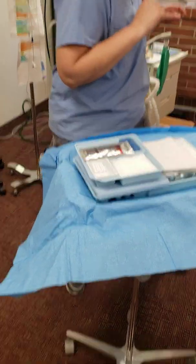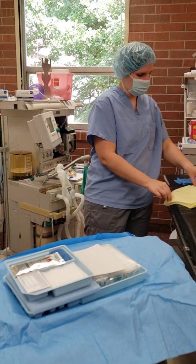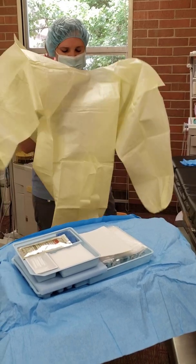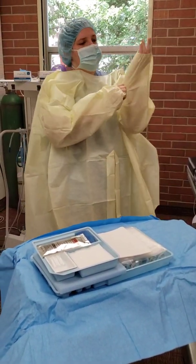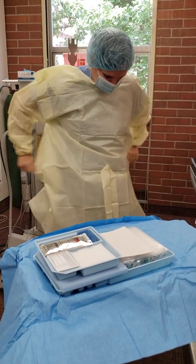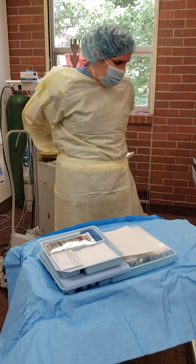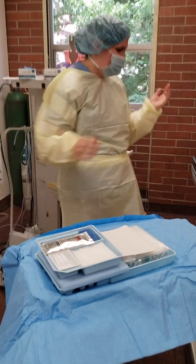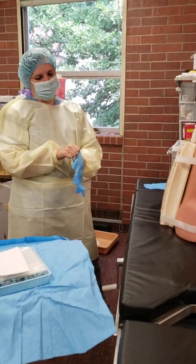Okay, so my kit's all open. I'm gonna go ahead and put my sterile gown on. Super sterilely, you'll be so surprised. Obviously, in real life, I'd be making sure that I'm putting this on as sterilely as possible. And I would have an assistant come and help tie me up so I'm not all over the place. Okay, and then I'm also putting my gloves on super, super sterilely.